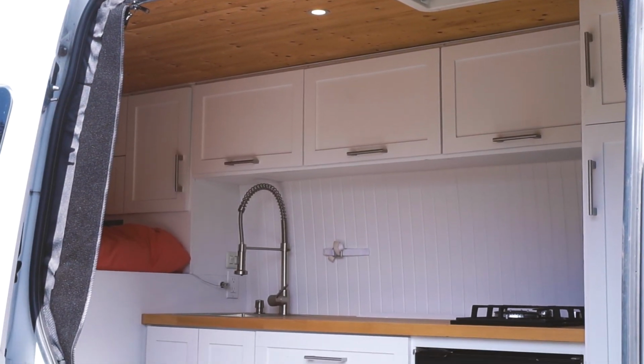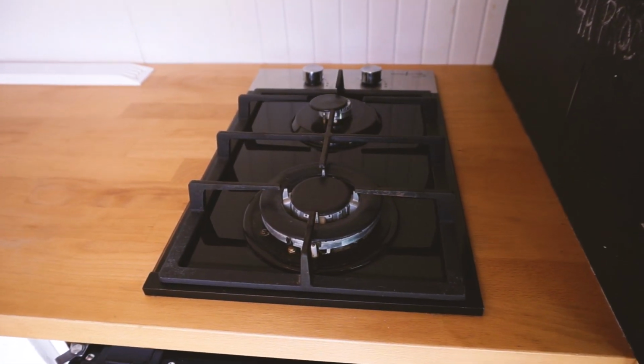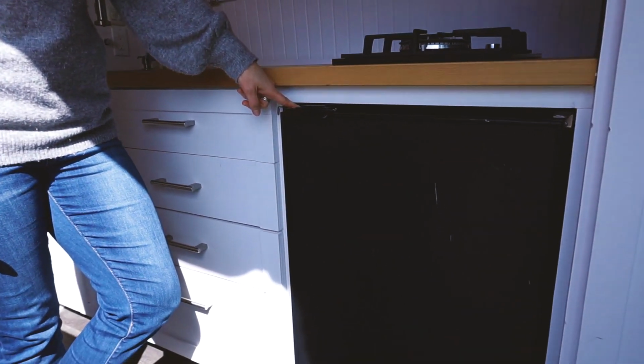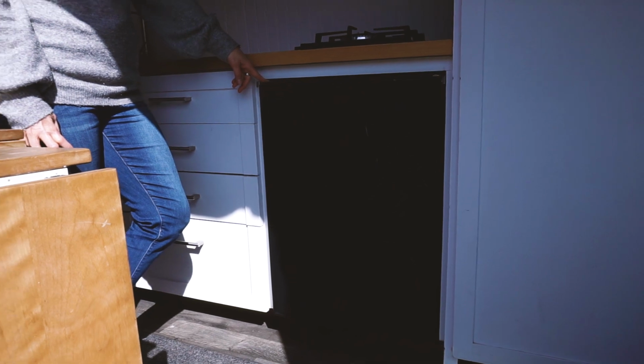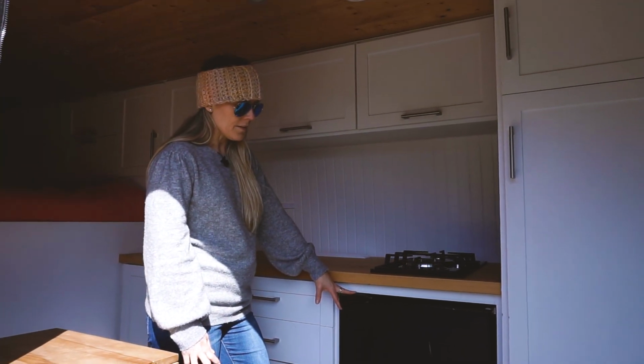In the kitchen area, we have our stove that's hooked up to the propane in the closet. We have our fridge, Nova Cool, that's a Canadian company, and it's quite a big space, and I would highly recommend it. We love having a fridge that we can keep a lot of food in.